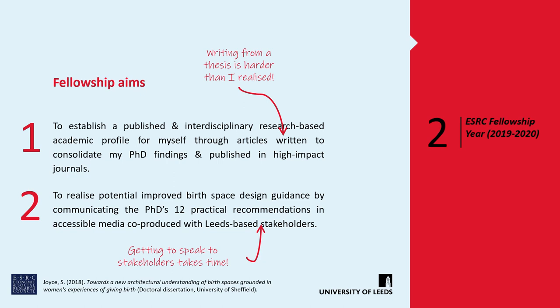The work I'm doing this year is also about sharing this research, the PhD research, as widely as possible. I have an ESRC early career fellowship that I started in October 2019, and this runs for a year. On the slide are the aims of the fellowship. If you are at a similar stage in your research career, I would recommend applying for a fellowship scheme.